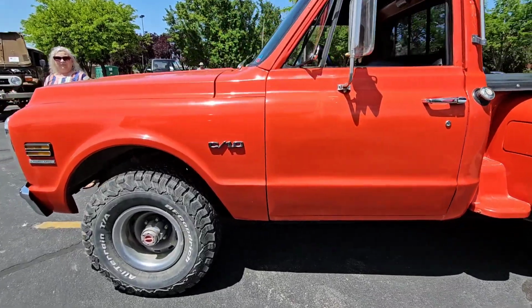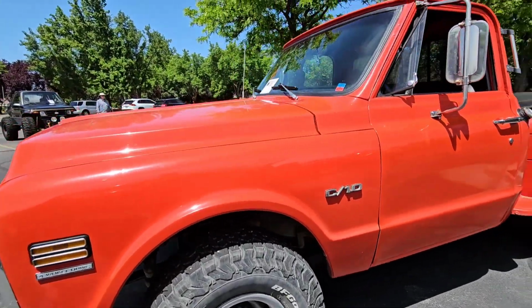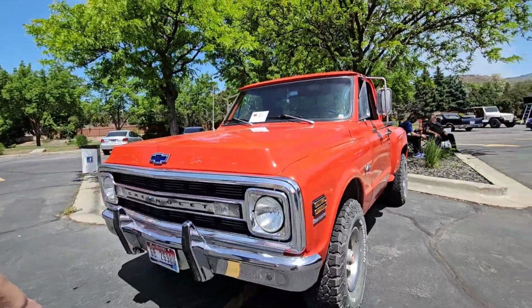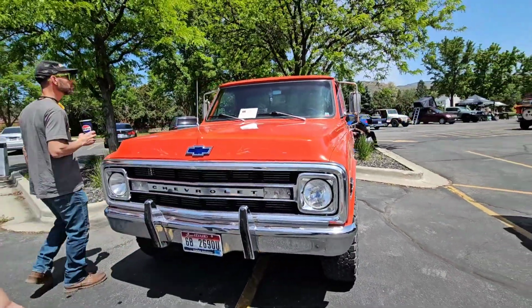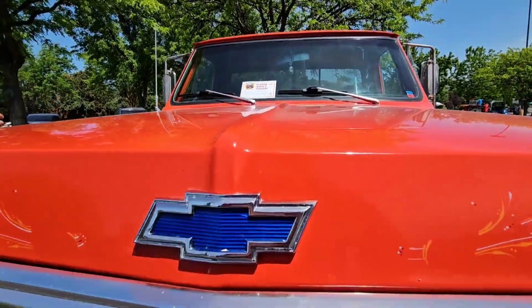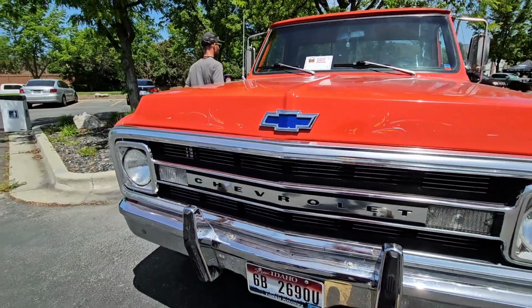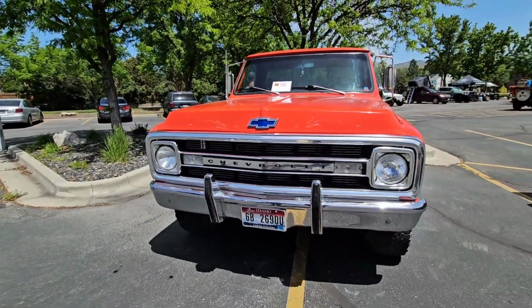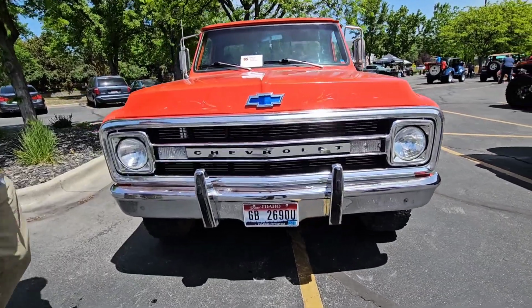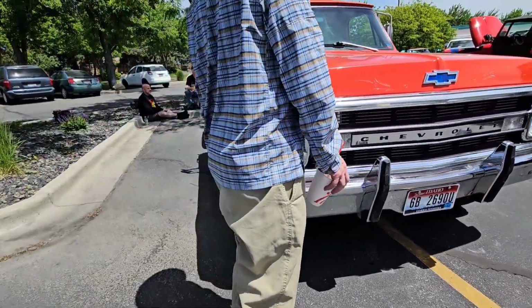Is your favorite truck? Yeah. What year is this one? 71? 69. I remember my crowd favorite here. 70. Right between them. It's funny, I didn't think they did that grill in 70, but I guess they did. I'm not sure who it is.